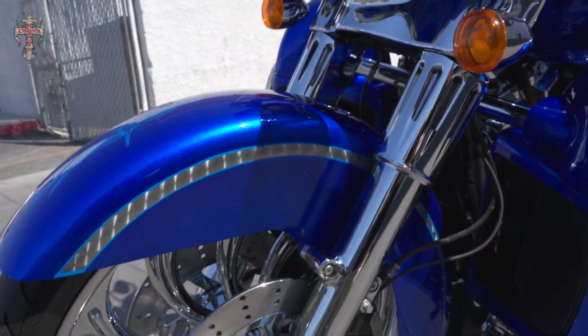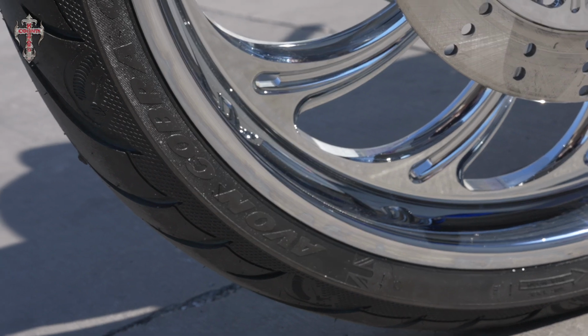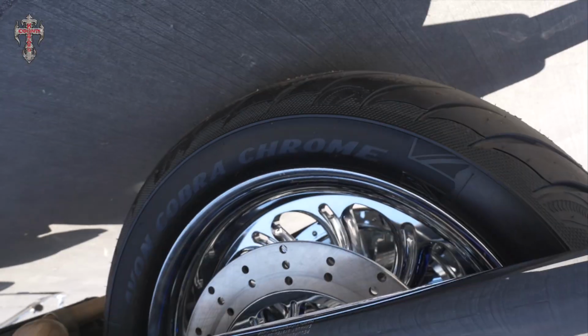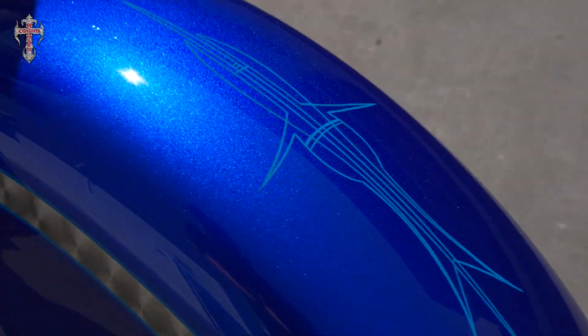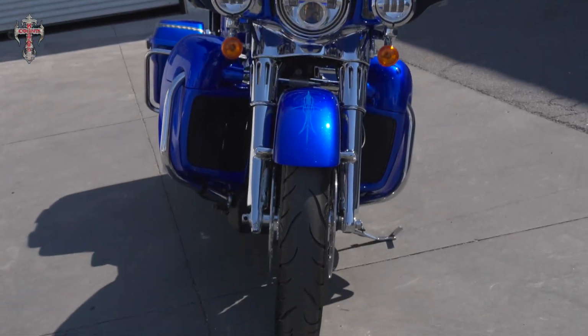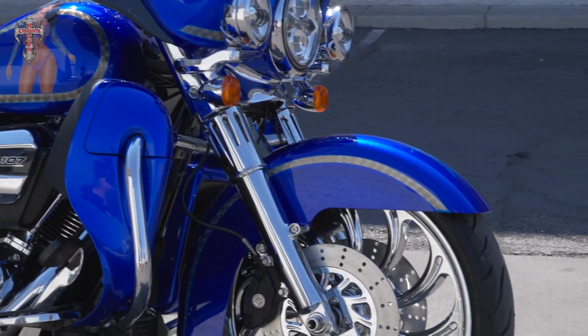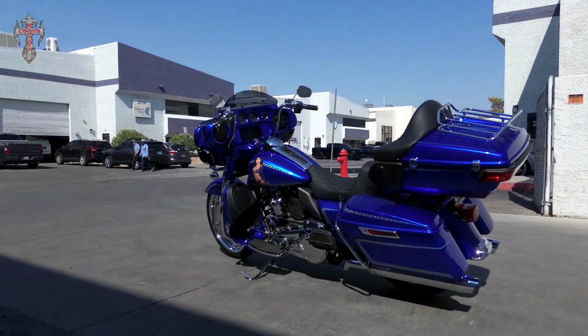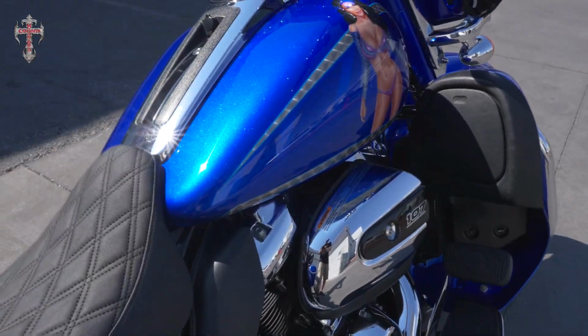Way to take away from the nice brand new rims too, Ryan. I know, right? Brand new RC rims wrapped in Avon Cobra Chrome tires. You've got a real steel front fender. It's not the factory 22 gauge tin. So good. That was a great rack. Glad you said that. The leafing kind of overpowers a little bit in the shade, but then when you get it in the sun, you've got that lighter blue.